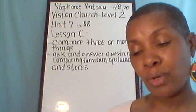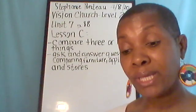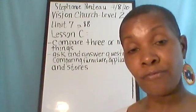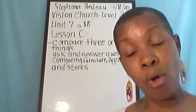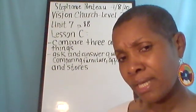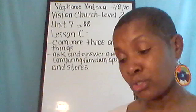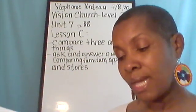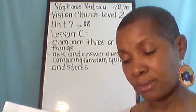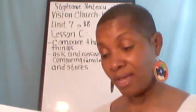Like on page 84, we're comparing only two pianos, right? So which piano is taller? And taller is the comparative form of the adjective tall. Did I hear Ling? Did you join us, Ling? Okay, yes. So the question is, which piano is taller? Yes, the black piano is taller. And how much does the black piano cost? It's $960. That's correct.